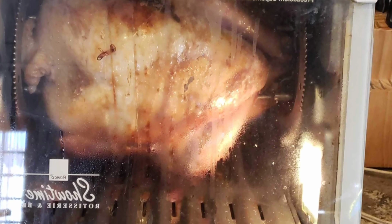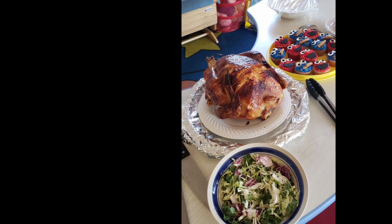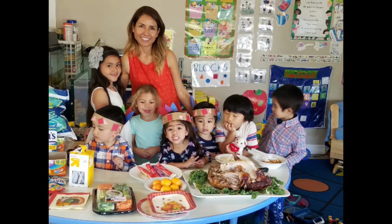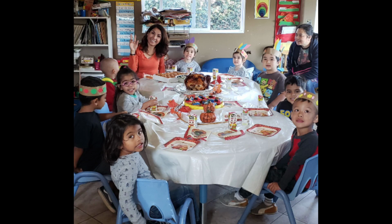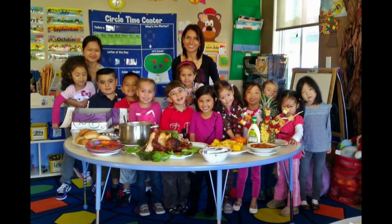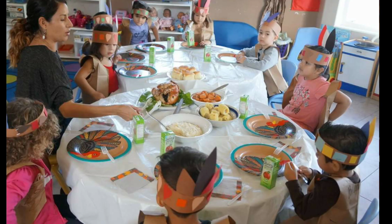Also, for our Thanksgiving feast, our program always makes our turkey. We use the rotisserie to make turkey, and our families bring something from home. Now with COVID-19, they're still bringing something, but it's just store purchased. And we want to have healthy choices for our feast. As always, we don't want to have a lot of sweets, as our classroom promotes healthy habits. So sweets are very limited during holidays as well.